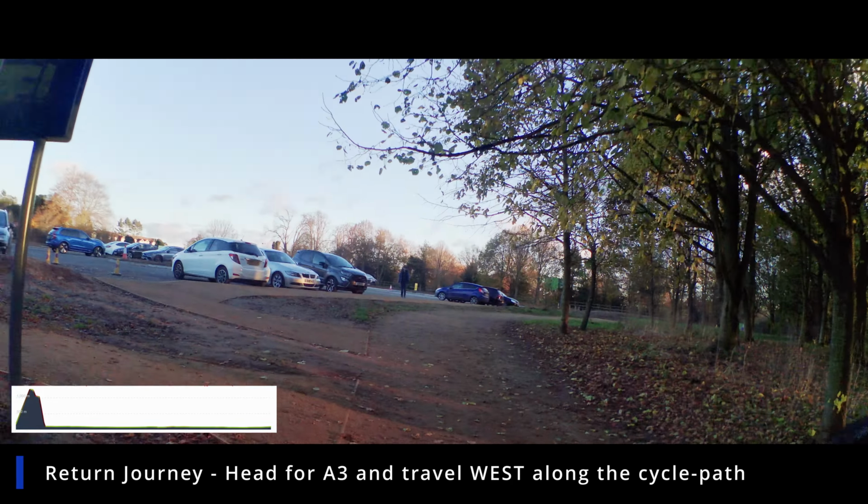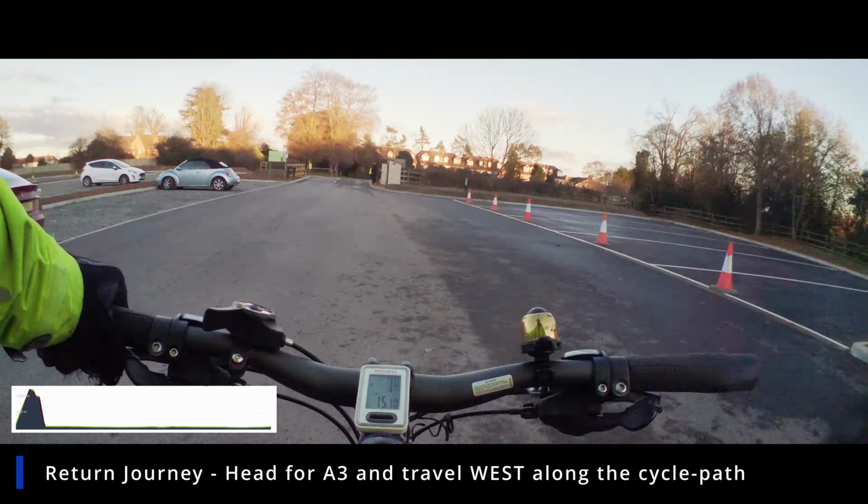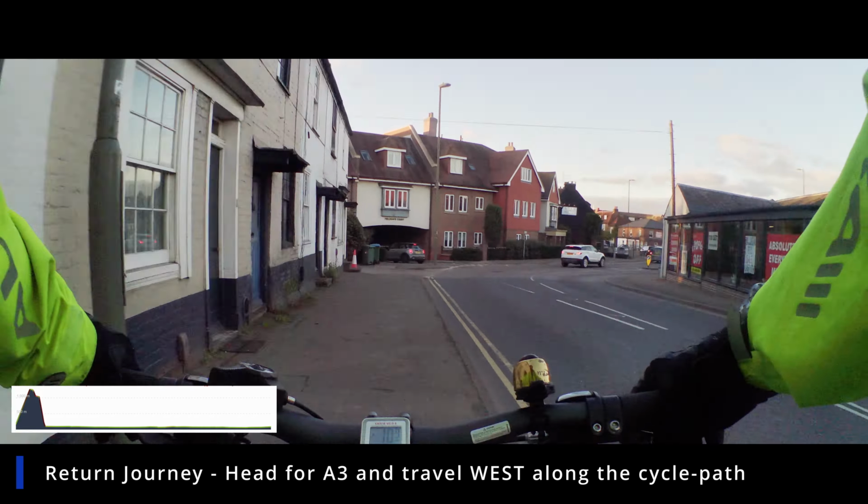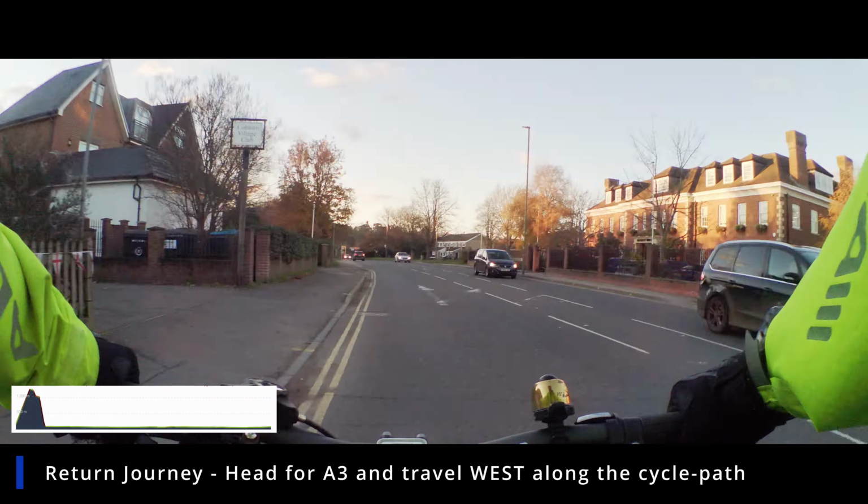And here we are now, we're heading back home again, but this time we're going to head home via the A3 and you'll see the difference. So it's very easy to get to.